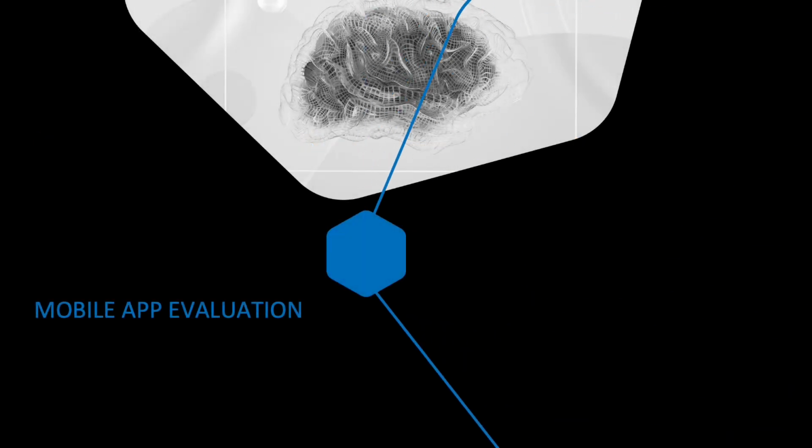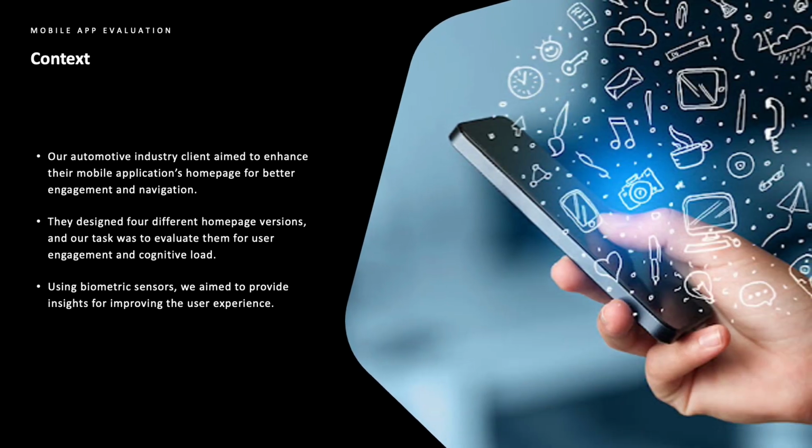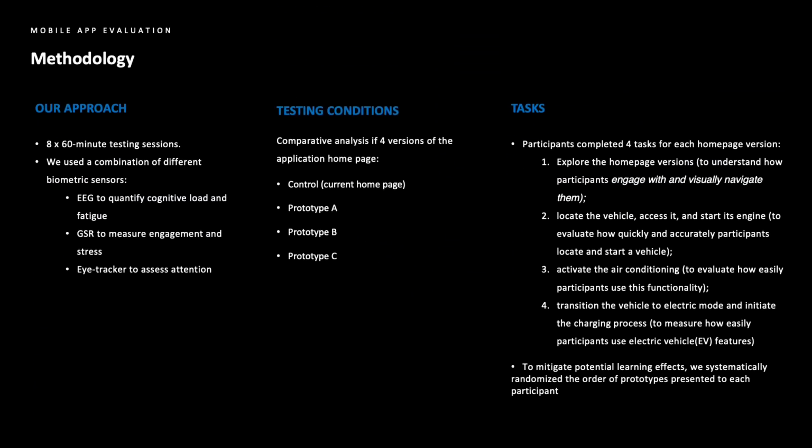Okay, so let's move to the second case study, which was a mobile app evaluation. This project was with a client in the automotive industry. They aim to enhance the mobile application's homepage to increase users' engagement and navigation. They have various design ideas, and they have developed 4 different versions of this homepage. And they wanted to assess which design version is optimal for increasing engagement and improving the overall experience.